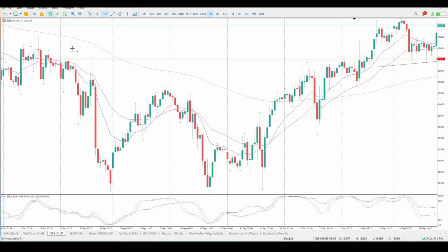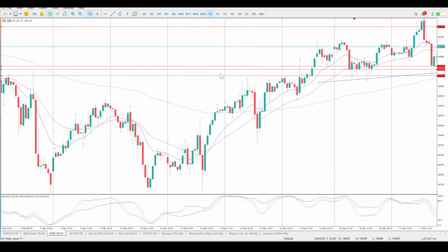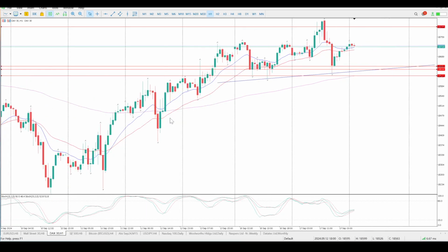Let's just put this one. That's not a really decent level. There is a pin bar just above it. See what that does. Hindsight being a perfect science, if you just scroll left, look for the pin bars. Where is it? There. There's another one there. And that gives you the indication of where price, what we were aiming for.